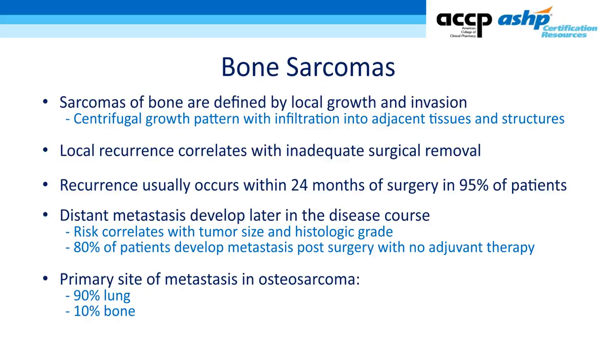Sarcomas of bone are defined by local growth and invasion. Local recurrence correlates with inadequate surgical removal. Recurrence usually occurs within 24 months of surgery in 95% of patients. Distant metastases develop later in the disease course, and 80% of patients develop metastases post-surgery if they did not receive adjuvant therapy.